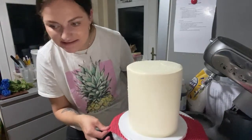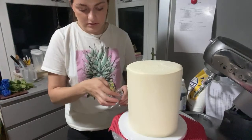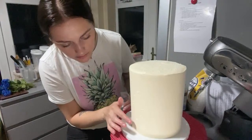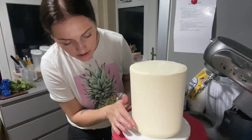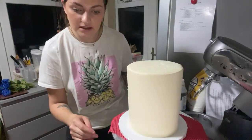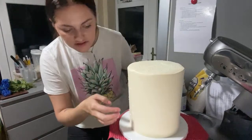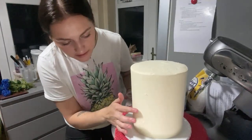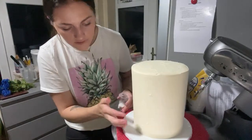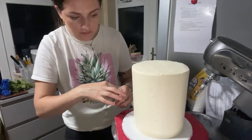Oh, I told ya. Told ya, I knew I'd do it. If you add the tiniest bit of pressure too much, then because the cake is soft, it just dips, so we'll be able to cover that luckily, but need to be very careful.